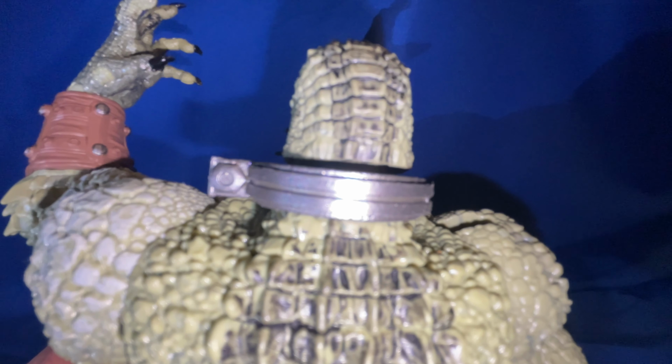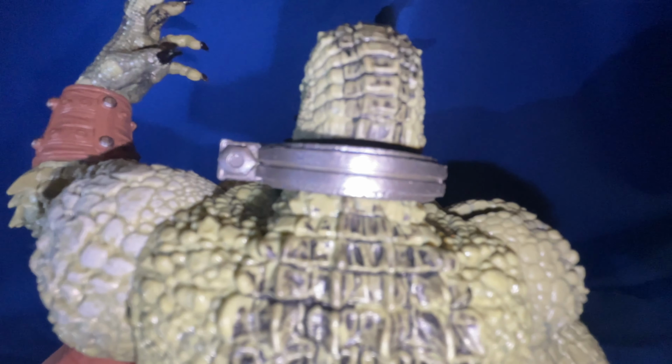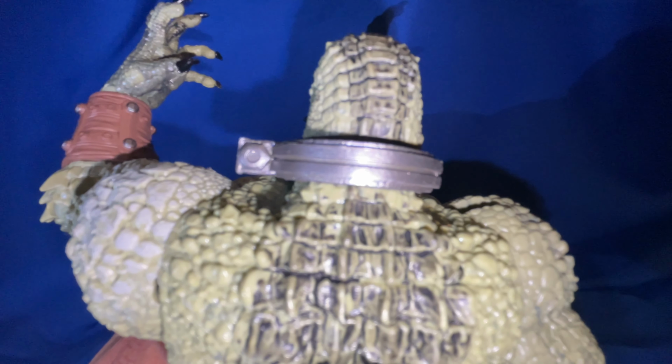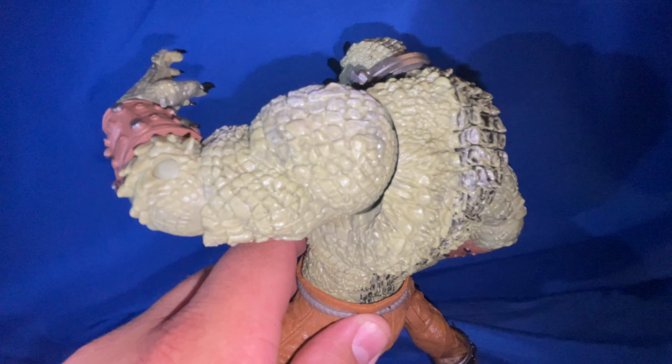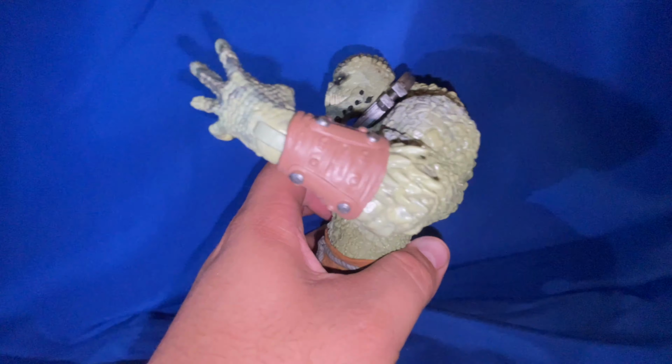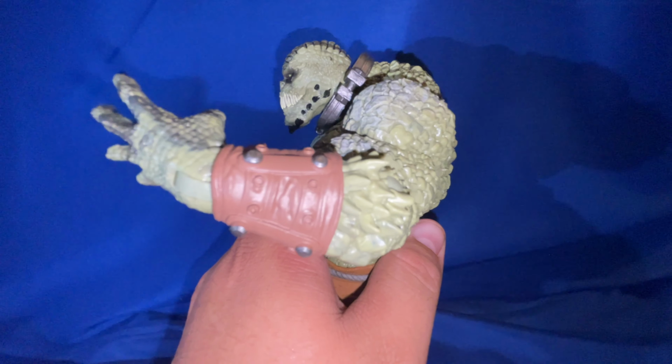He has kind of like a little lock to try to control him as well, but that doesn't work. I mean, this is Killer freaking Croc. He could just break that off. Oh my god, look at this. Wow, such an amazing piece. Already, this is how the arms look as well.